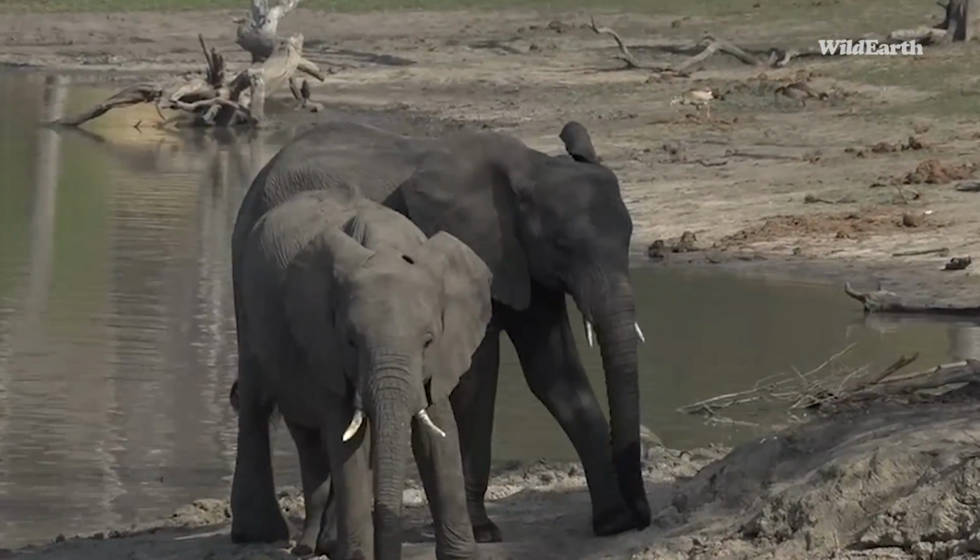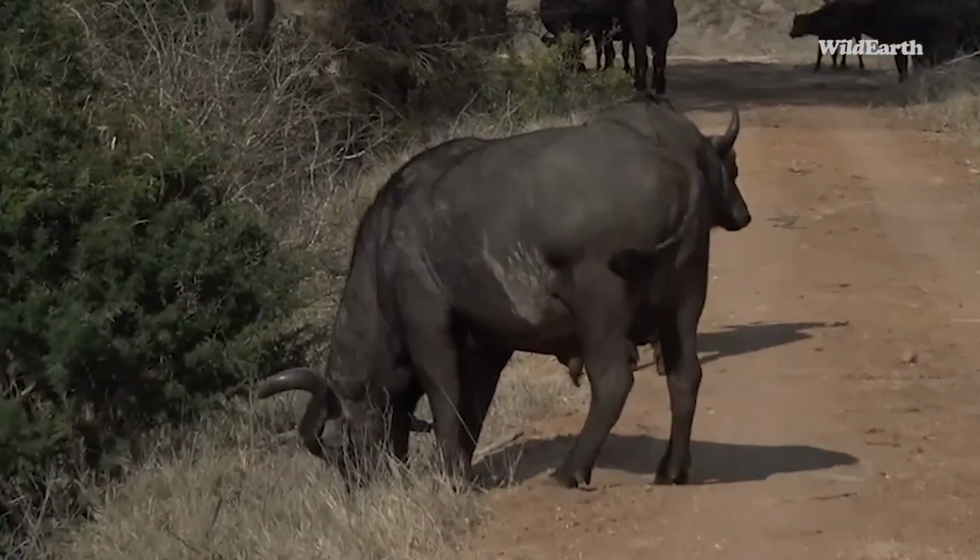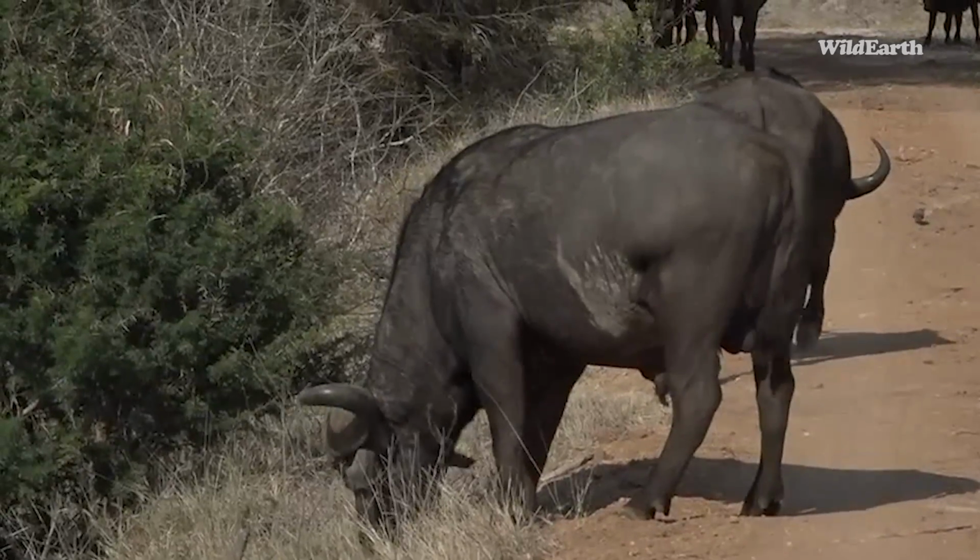Now the big male buffalo is still here in front of us on the dam wall, and he looks like he wants to go down, which is going to be very interesting. If he goes down that slope, I don't know how he's going to put any brakes on. He's very heavy.